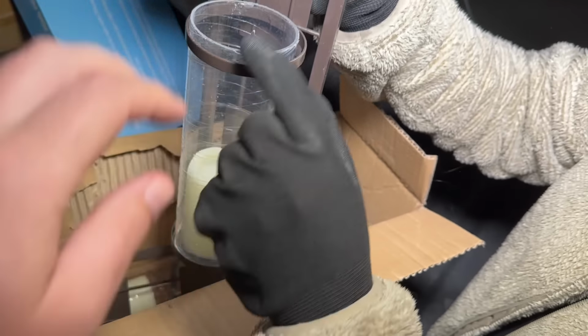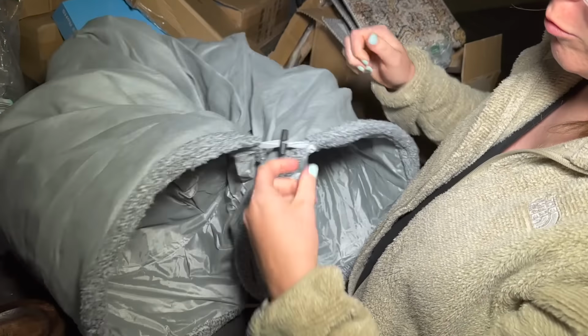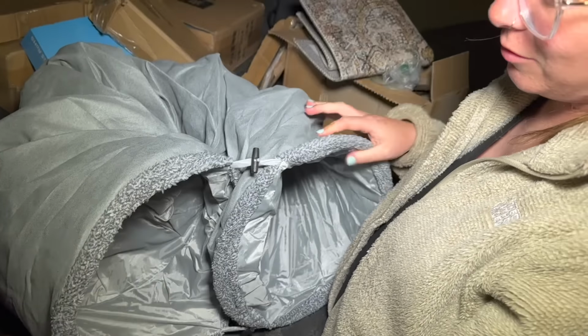This looks like it might be a cat tunnel. It is. It's a cat tunnel. I'm kind of scared to open this because it's probably just going to smack me across the face. Oh. Okay. Oh, it's right there. But yeah, look, you would unhook that, but it would be like a little cat tunnel, and it's got a little ball. It's got places where they can hop inside.